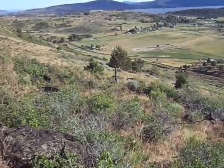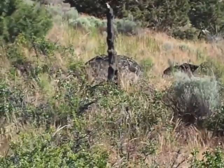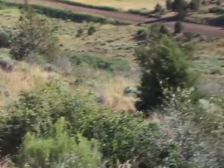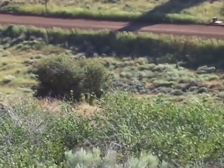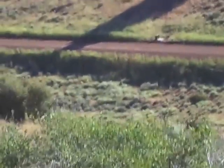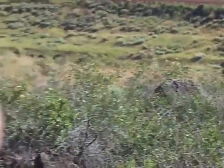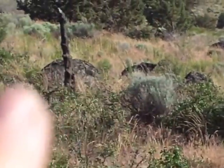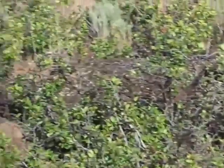Okay, I'm gonna telescope into it. Driveway. Okay, and there's it going that way.